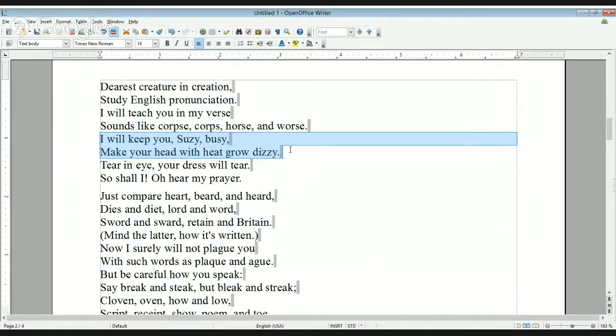Yeah, sure. I will keep you busy. Make your head with a hair grow dizzy. So what are some inconsistencies here? Some words that are not spelled like they sound. Busy. Yeah, busy is an interesting one. We get a nice comparison with busy and the word busy. They're pronounced the same and spelled very differently.